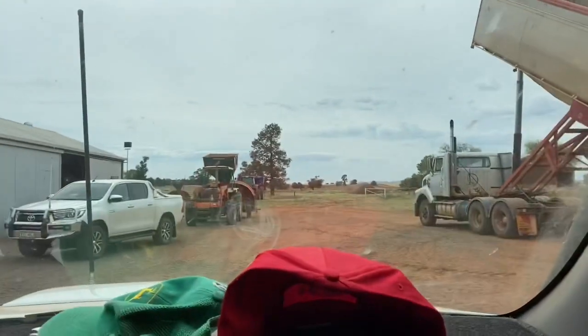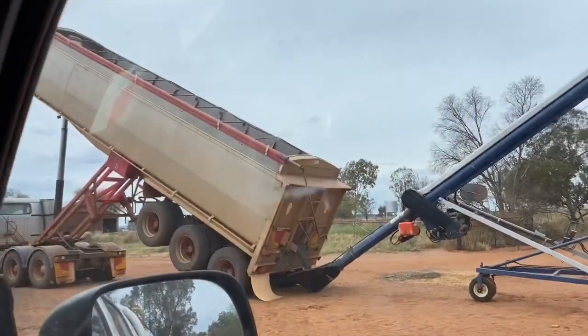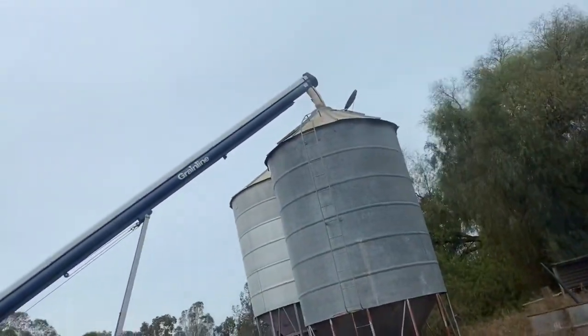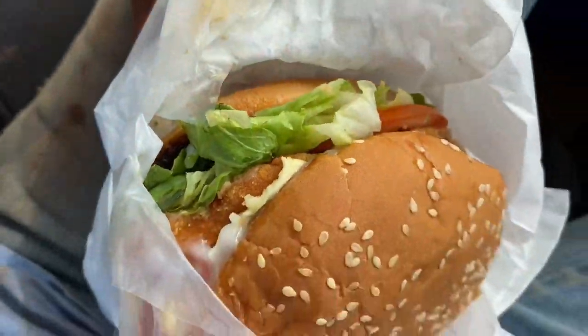Unloading. I unloaded that bin over there into that truck, and then we shifted into this 20 ton silo. I don't think it's gonna hold it all, to be honest. But I got my burger. Yum.